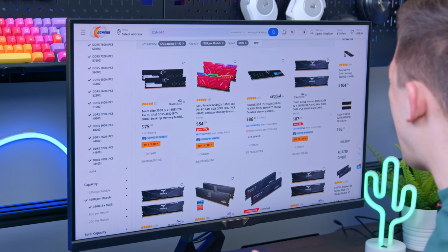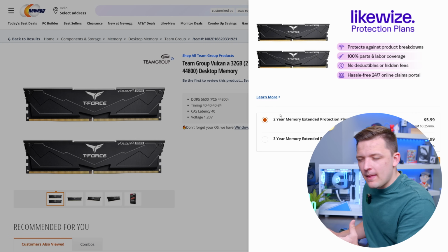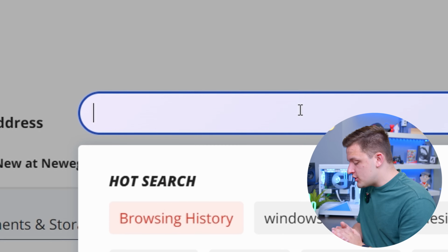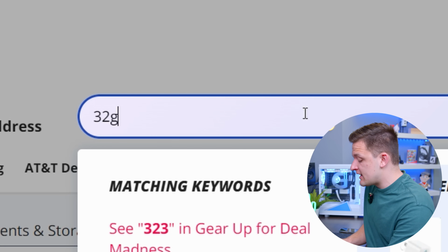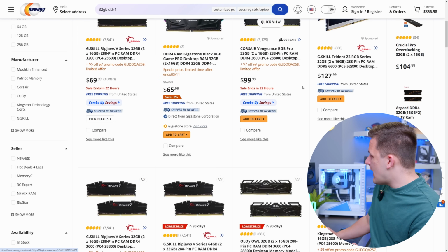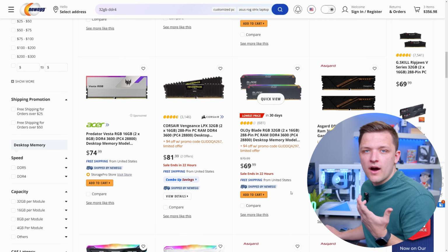The lowest price kit I can find really is this T-Force Vulcan. That's coming in at $87, so let's add that for now, but just check we're not making a mistake with DDR5 memory. A good way to do this would just be to look at the price of 32 gigabytes of DDR4. As I say, that newer memory would be preferable, and DDR4, while saving us a little bit of money, doesn't look like it's going to move the needle too far with this system.